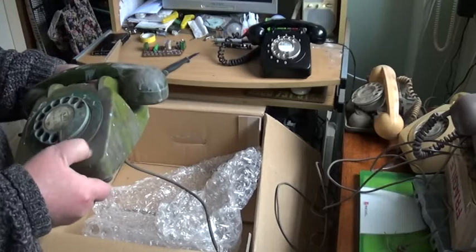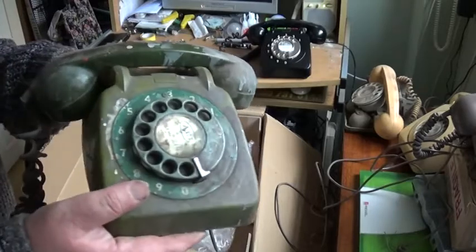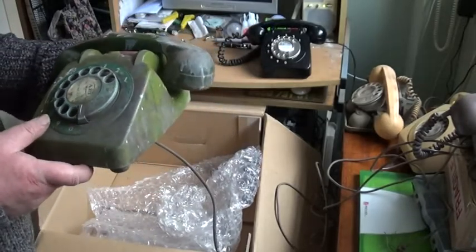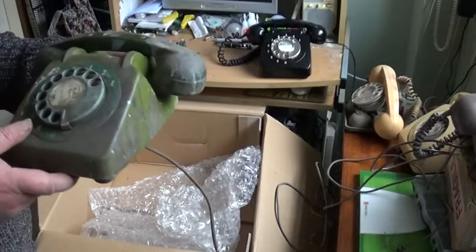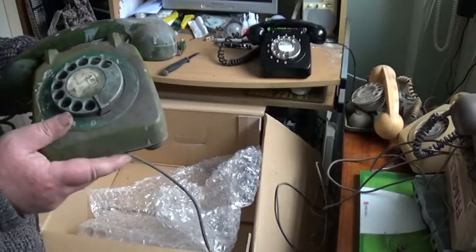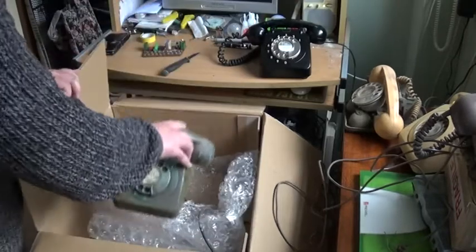And the state of it, it is just covered in gunge, really absolutely covered. I don't think I've ever seen a phone so bad. We're in the middle at the moment with the live shows of doing a restoration on what I've called the worst 746 ever, and I think this could be the worst 700 series phone in general ever. I dread to think what this one's like inside. So there is what I've got this afternoon.